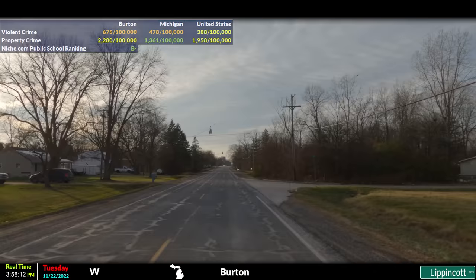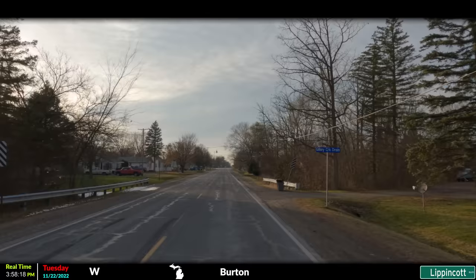You residents in Burton need to stop getting in fights in the drive-thru line at McDonald's. Gee, people, Big Macs aren't that big of a deal. Come on now.